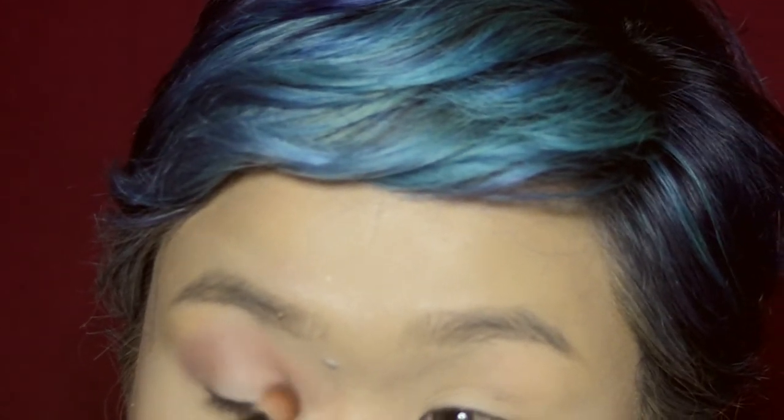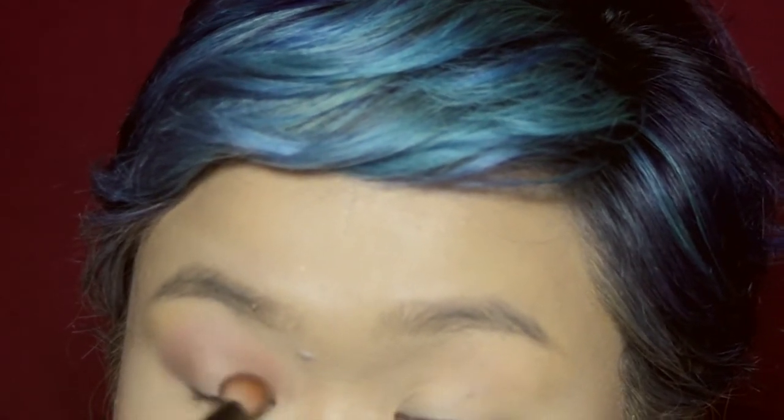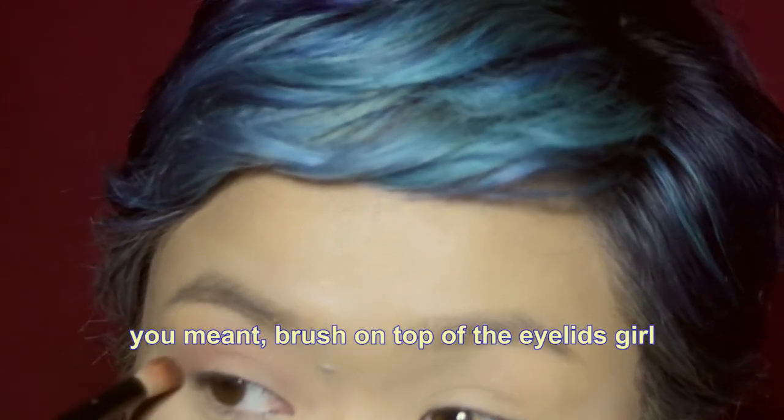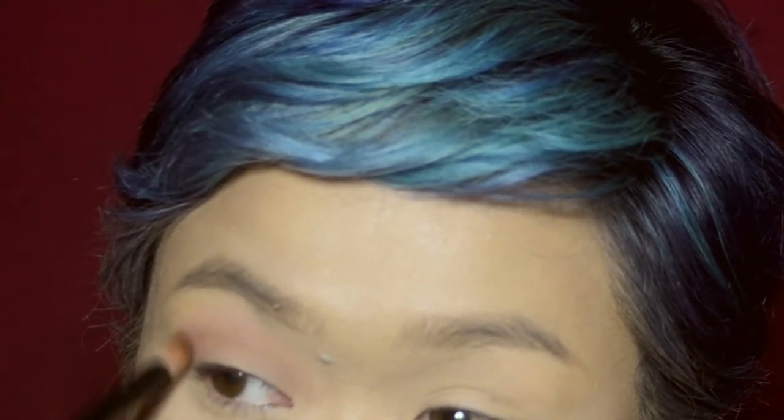Whatever's left on the brush, I just brush on top of it and just blend it all in together, like so.